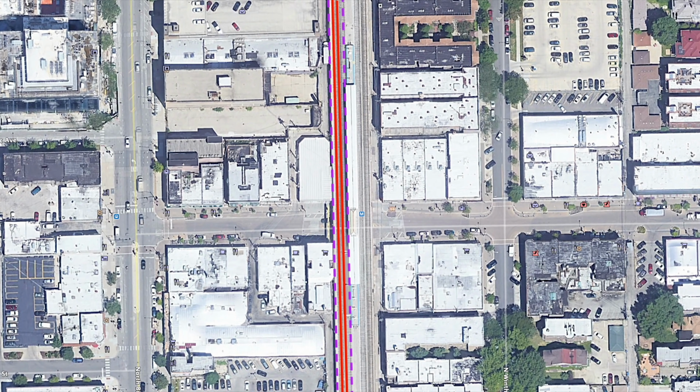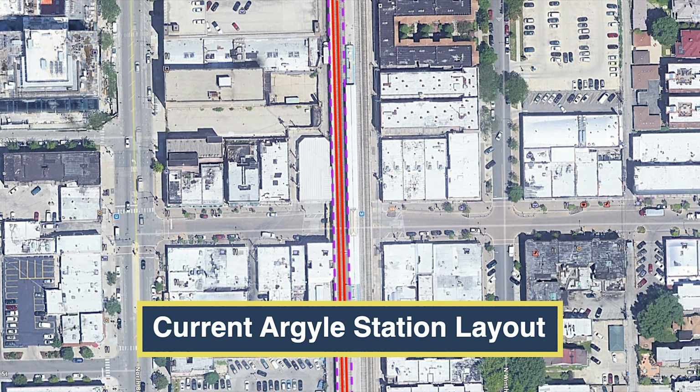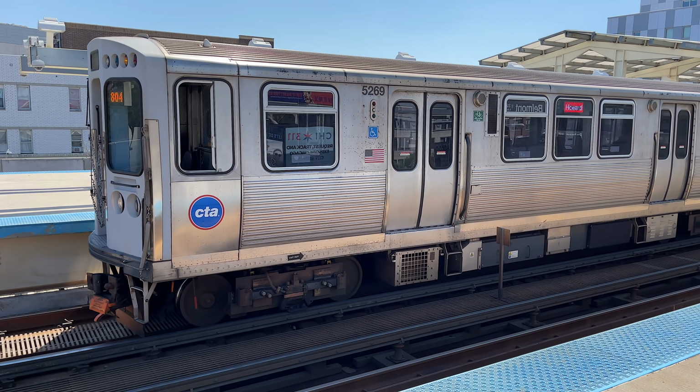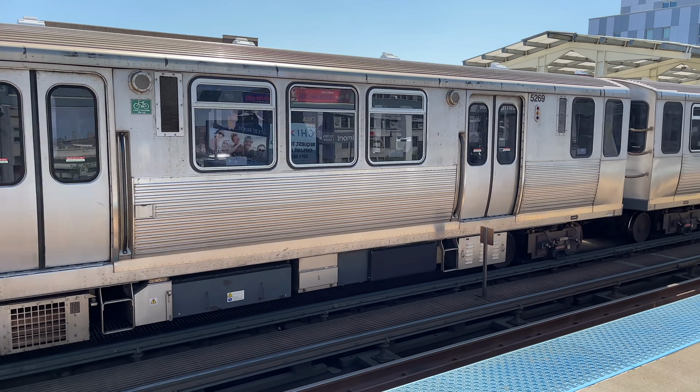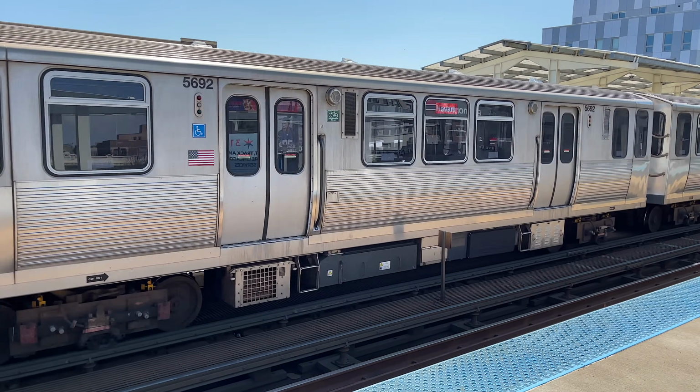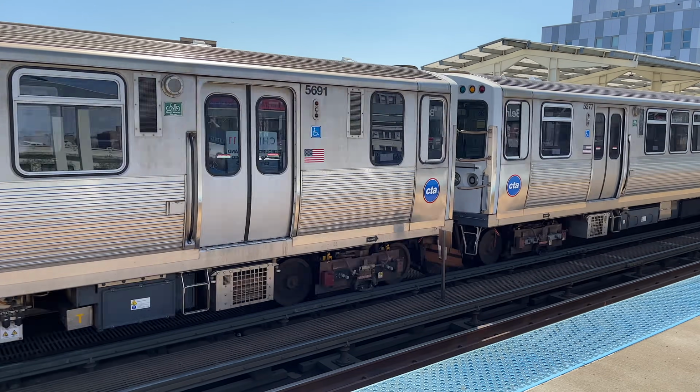As work is completed on the 2 northbound tracks, construction will then move to rebuild the southbound tracks. 2 new temporary platforms will be installed on the east side of the tracks at Argyle and Bryn Mawr to continue service through the remainder of the project. The project is expected to be complete in 2025, and it will bring about a huge improvement in customer experience with the addition of new accessible stations, improved reliability, and a reduction in delays.